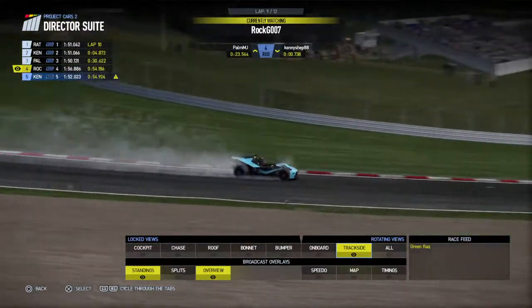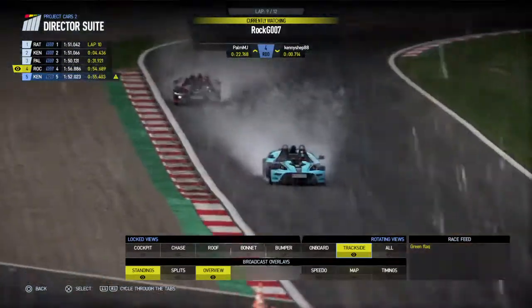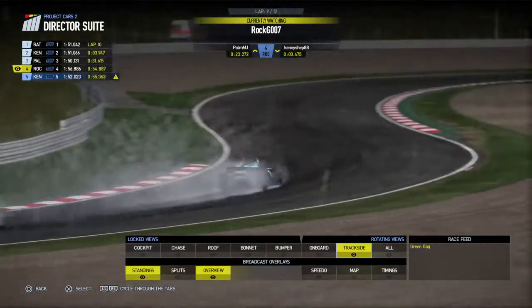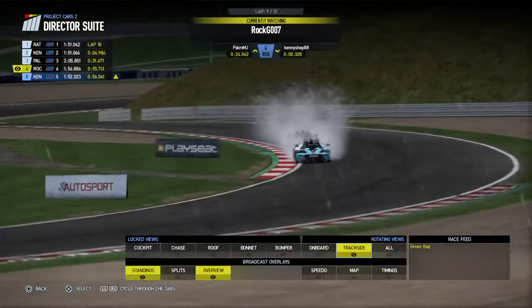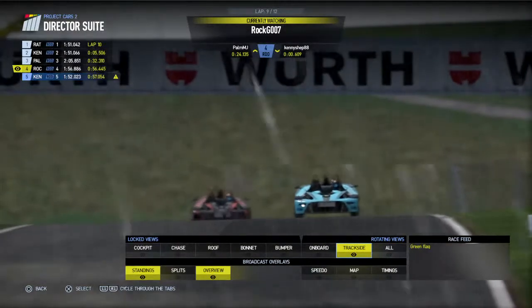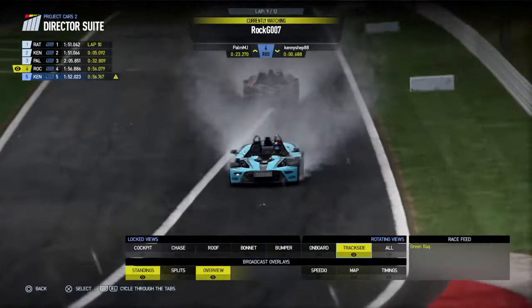See, Kenny's just really closing in there now on Roy, on Rock. Edging towards him ever so slowly. Now he's right on the back of him. Is he gonna make a move easily here, or is Roy gonna defend? Come on, Roy. Give us a battle here.